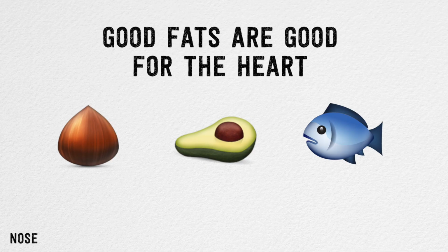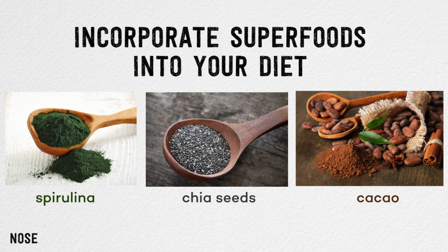Exhale. Realize you don't have to be a prisoner of your own thoughts and go make yourself a nice avocado toast or nice juicy steak. Everything Mike said earlier, yes, especially the avocado toast, because food high in good fats like nuts, avocado, and fish help with cardiovascular health. Also, it helps to incorporate more natural and superfoods into your diet, specifically spirulina, the other algae, chia seeds, and cacao. All of these are really high in antioxidants and they're really good for you.